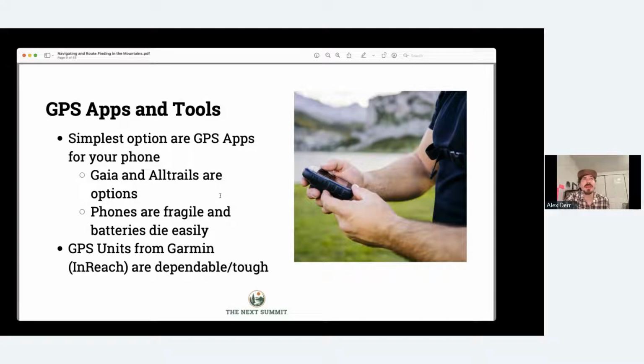And third here, we have the suite of GPS tools and apps that have popped up over the last 20 years. The simplest option is just an app that you can download on your smartphone. Gaia and AllTrails are two popular examples that I hear about a lot. However, the downside of these is that they're relying on your phone as the core technology. And phones are fragile, and their batteries die pretty quickly in the mountains.